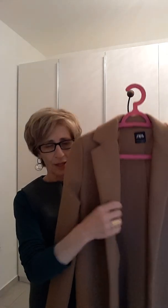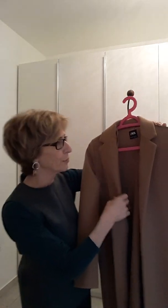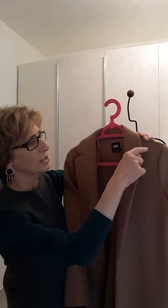One of the things you have to look out for when a coat is very inexpensive, and this one falls into that bracket, is that they'll sometimes skimp on the interfacing on the lapel. Now the size of this lapel is really good for me because it's a small notched collar. There's nothing oversized about that, which is good for my proportions. And if you've watched previous videos, you'll know I talk a lot about proportion and balance and how it's really important to keep that in mind when you're buying clothes.